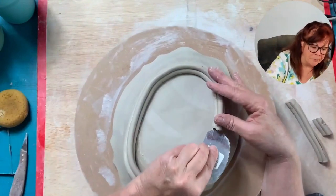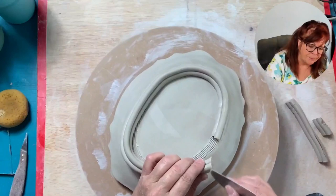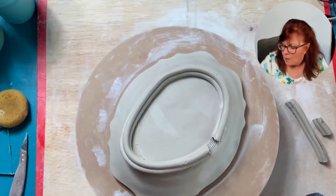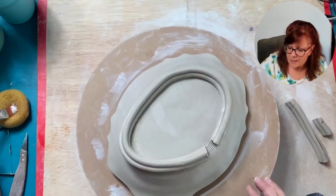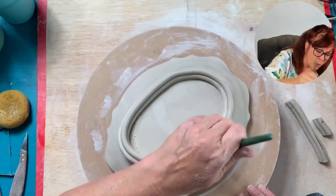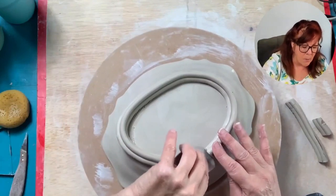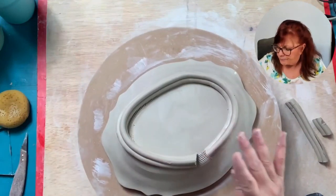And I do want to score where these are going to attach. And I do want to wet that because I want that to hold. And I think I want to score this side just a little more. There we go.